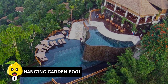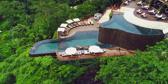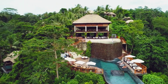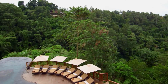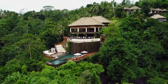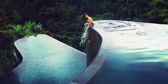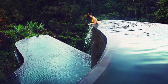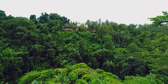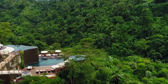Hanging Garden Pool. In the middle of the jungle stands the magnificent resort known as Bali's Hanging Gardens. For people who like contemporary hotels with a twist, these hanging gardens were designed. There are not 1, not 2, but 38 swimming pools at the hotel. They were built to blend seamlessly with the surrounding natural environment. The hotel is surrounded by towering trees and situated on the grounds of a breathtakingly magnificent rainforest.